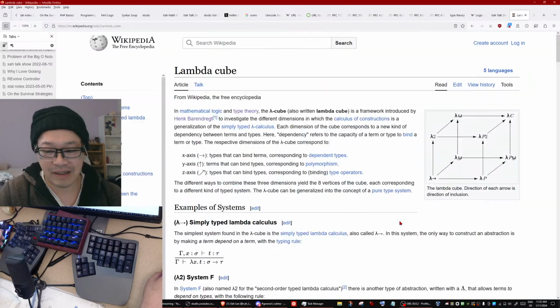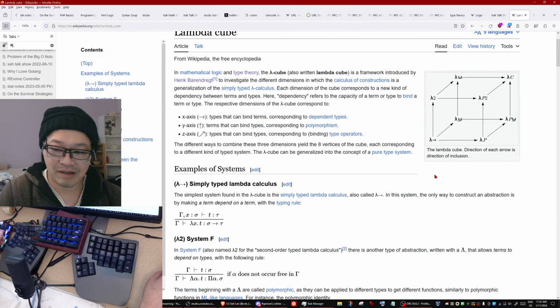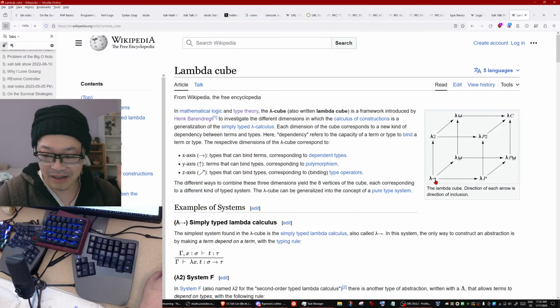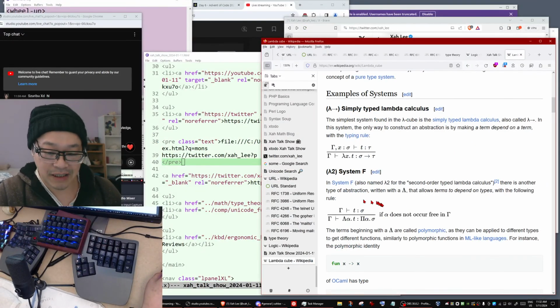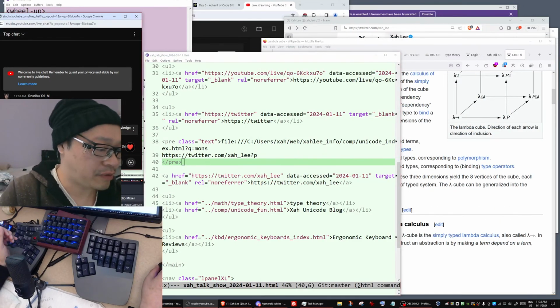Then you have these variations of type systems. So you look up the lambda cube, on the lower left is the lambda calculus, then you have typed lambda calculus. Anyway, I'm not an expert on this, but I've been studying logic casually for the past 30 years. But anyway, I'm kind of going nowhere.